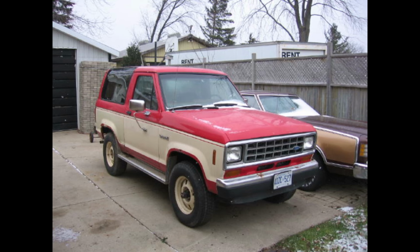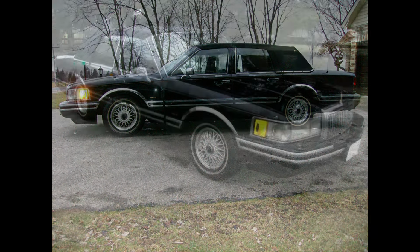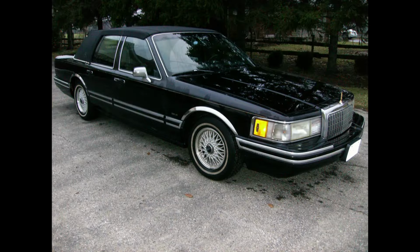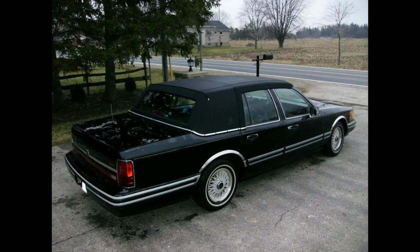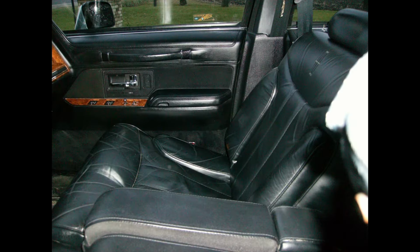Well, then I found something super cool, and I quick sold the Bronco and the Ranchero and got this. That's right, I decided to go through my pimp daddy phase in life. Black on black Lincoln Town Car, 1993. What a beast. I loved this car. Drove it for a couple of years.